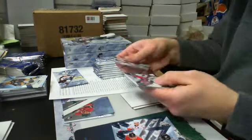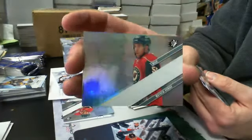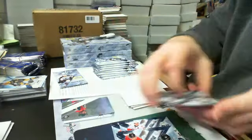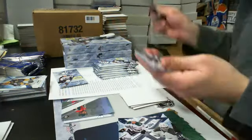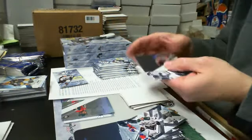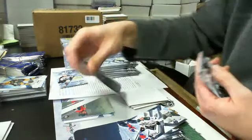No, not guaranteed, Mo. Then we got a Matthew Dumba rookies for the Wild. The first case I did, I had two though. So you never know what you're going to get. And then we got a Ryan Strome rookies for the New York Islanders.